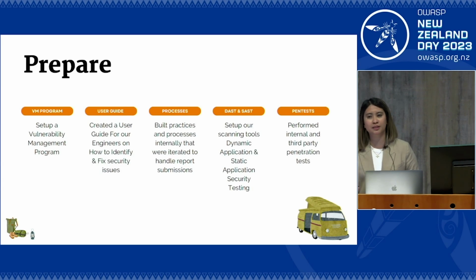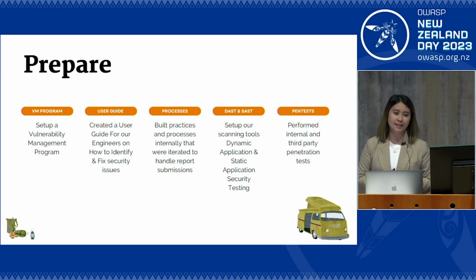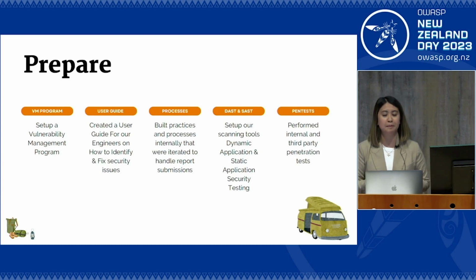So we've also built processes and practices internally that we iterate to handle report submissions. Like, how do we want to respond to these security researchers? How do we want to award bounty for them? How do we want to engage with them? How do we want to handle the reports? And how do we want to assign and make sure that they get fixed? Because we don't just want to pay bounties for every bug that we receive, but we also want to make sure that they get fixed in a timely manner. So we also made sure that we set up our scanning tools, like our dynamic and static application security testing, and that we performed internal and engaged with third-party pen testing before running bug bounty programs.